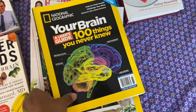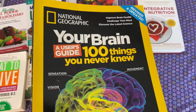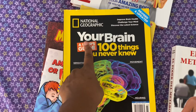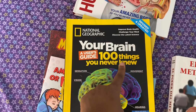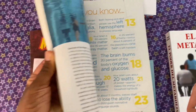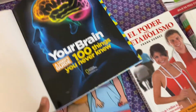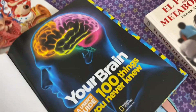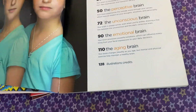Okay. Then we have this one over here, Your Brain, which I can incorporate with my anatomy unit study, my human anatomy unit study. This is again from National Geographic, Your Brain, 100 Things You Never Knew. And it's so important to understand our brain, how it works, and that we humans all are wired differently. We have so many similarities, but we also have things that make us different, right? And understanding the brain and even the nervous system is so important.